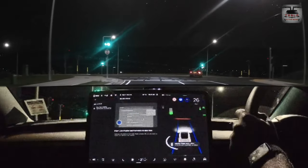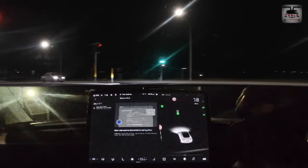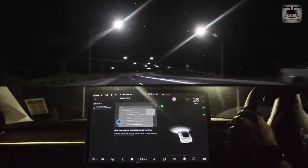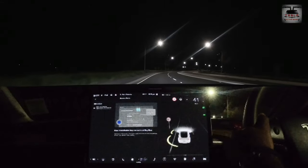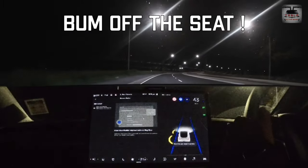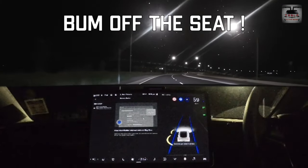All right, guys, as you saw, the animal detection was not really great. We will see if we can find other dog walkers on the road in another part of town. And now I'm going to test the autopilot feature. Let's turn on autopilot. Double tap. That's autopilot turned on. And my seatbelt is still plugged in.